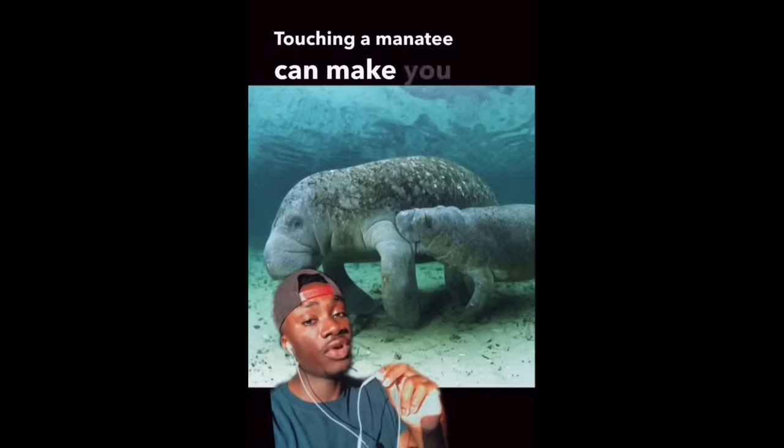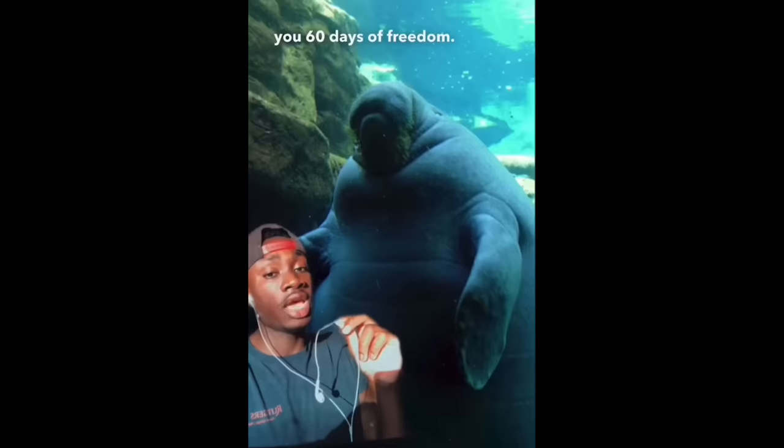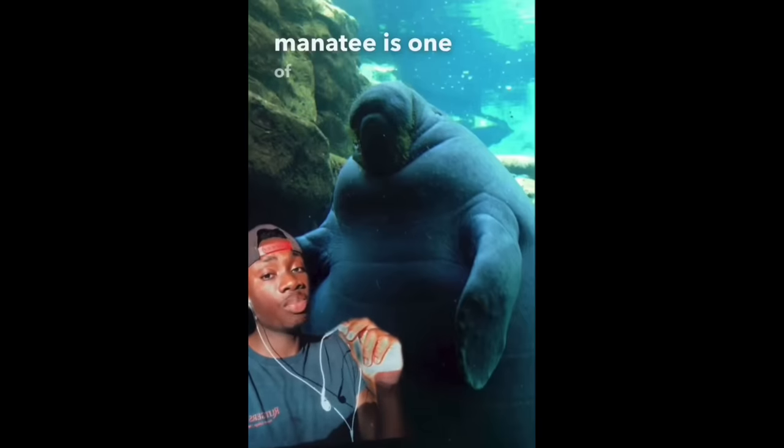Catching a manatee can make you $500 poor and cost you 60 days of freedom. At 11 feet, 1,000 pounds, the African manatee is one of the biggest vegans on the planet.